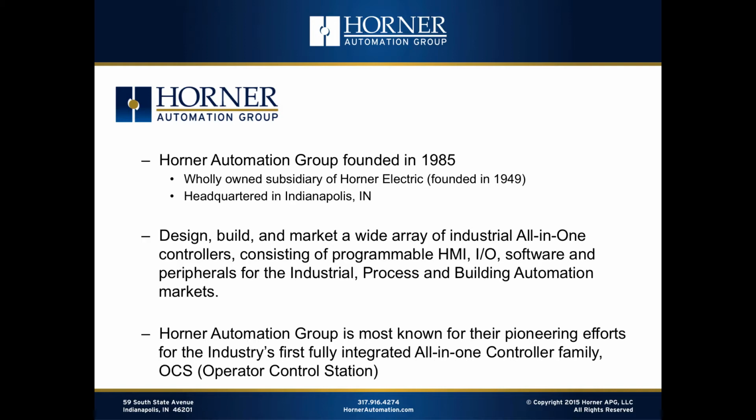Now, we were definitely one of the pioneers in the all-in-one controller product category, and we are proud to state that we feel we had the truly first fully integrated all-in-one controller with both hardware and software when we introduced the OCS back in 1998, and we are proudly on our 5th generation product in that family. So we've got a lot of history in this product segment, and we continue to build it as we go.